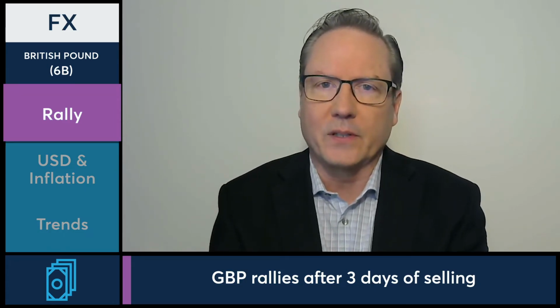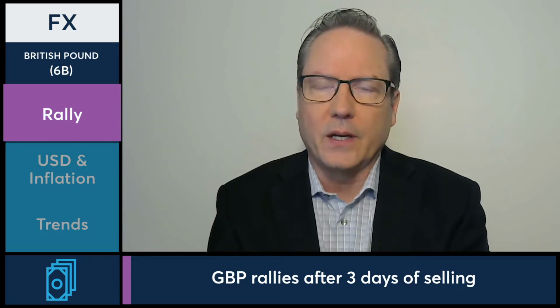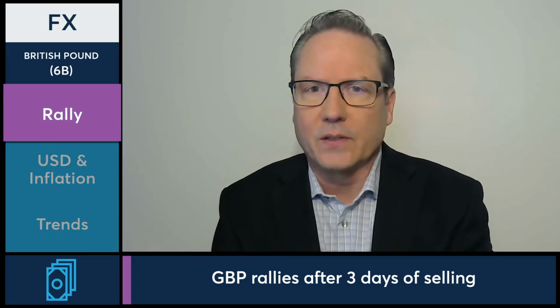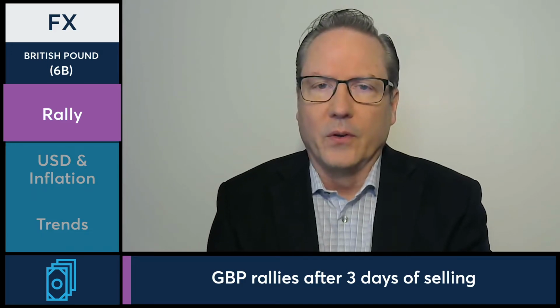The dollar index basically unchanged, right around 99. The euro basically unchanged today. And when you look at the other pairs trades, really nothing too outside of the range.